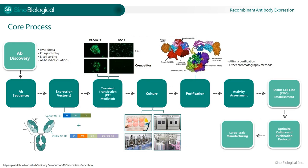Once we have the antibody sequence, which can be derived from antibody discovery campaigns using different techniques, we can put it into an expression vector and carry out a small-scale transient expression experiment and collect several antibodies to test. And once we determine which one or ones we would like to proceed with to larger-scale manufacturing, we can then try to create stable cell lines and optimize the culture and purification protocols to achieve larger-scale manufacturing. In this talk, I will not cover the discovery part as well as the stable cell line part.